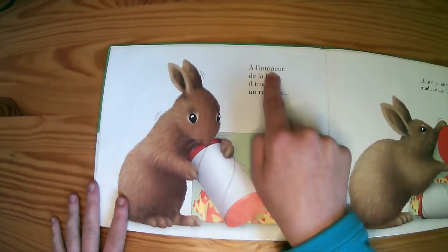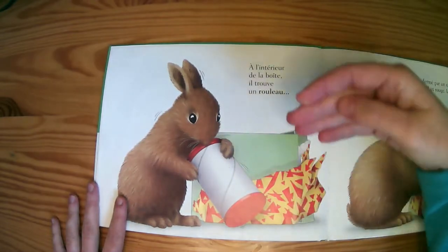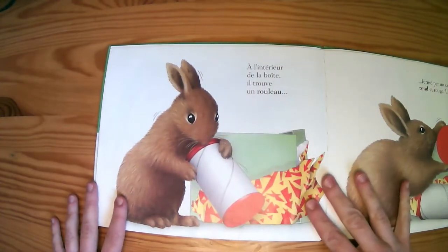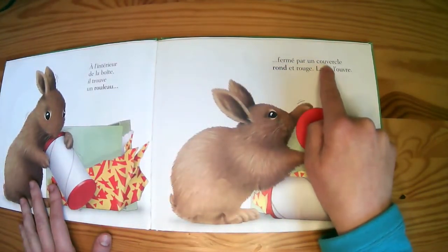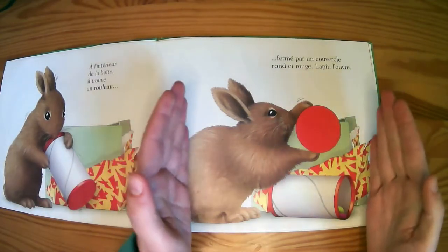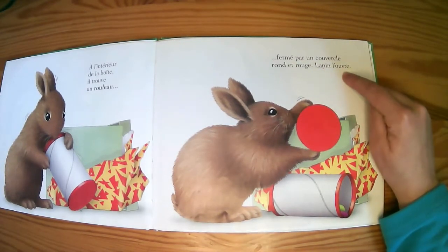À l'intérieur de la boîte, il trouve un rouleau. Inside of the box, he finds a roll or a tube. Fermé par un couvercle rond et rouge. And the tube is closed by a cover that is round and red. Lapin l'ouvre. He opens it.